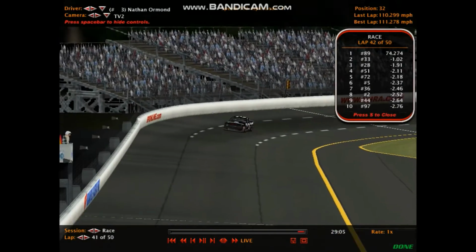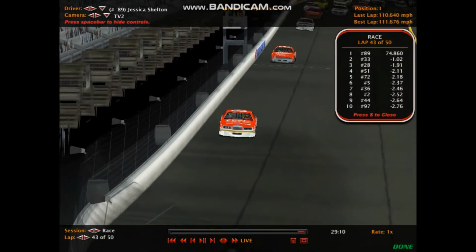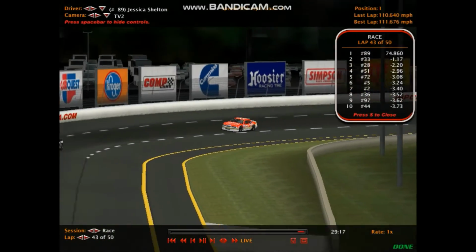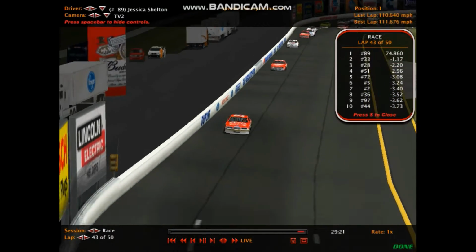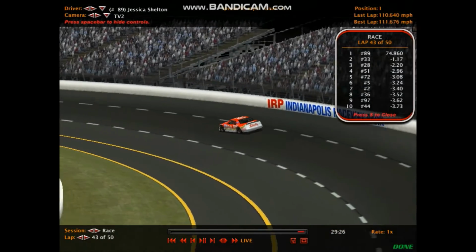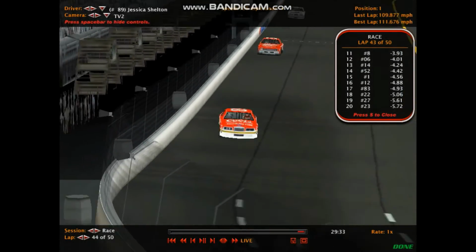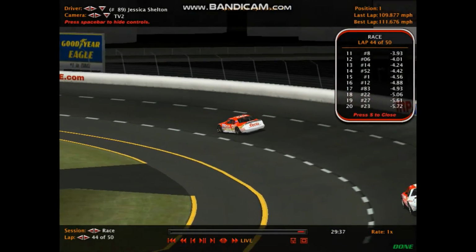Nathan Orman is now back on the lead lap in a 3 car, but with 8 laps remaining in the race, there's nothing left they can possibly do in this event. As they come down off turn number 2, 74 miles an hour is the average speed of this race so far, almost 75 miles an hour here at Indianapolis. We've had 3 caution flags in this race so far, and 32 cars remain on the lead lap. As Shelton comes by to complete the 43rd lap, we now have 7 laps remaining in this race.